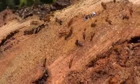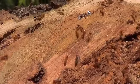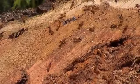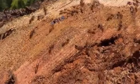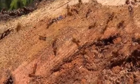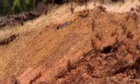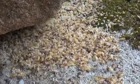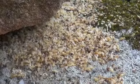Soldiers of this termite species are able to squirt a chemical to irritate ants' eyes. However, they are not overwhelmed by ants. Finally, ants are having a feast, taking the nymphs or baby termites and also the eggs.